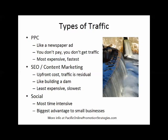The most widely used form of pay-per-click advertising is Google AdWords. And the business model for pay-per-click advertising is like a newspaper ad. You pay for the ad, and when you stop paying, the ad goes away and your traffic stops. So you don't pay and you don't get traffic, and you do pay and you do get traffic. So it's expensive but it's also fast. What you're paying for is to leverage the existing infrastructure. And it definitely has its place. It's a bit like gasoline. A little bit goes a long way. Too much, you can burn down your house.